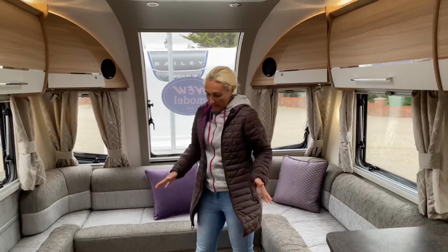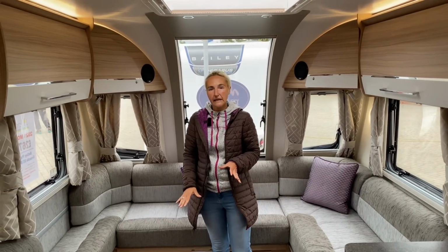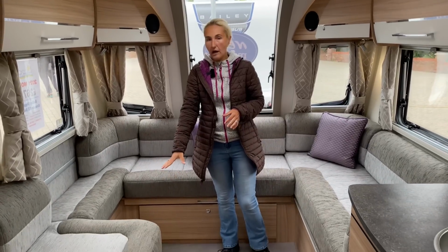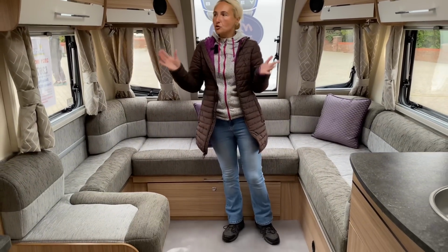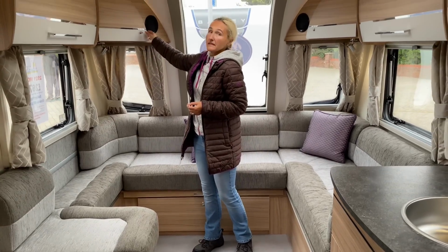So within this lounge area we're going to find various vents for the Truma air-blown central heating. There's also a plug socket down here as well, so you can charge things from down there. Storage wise it's really good. The one thing the Bailey lounge does offer is plenty of storage.